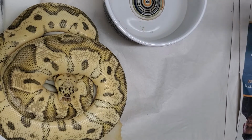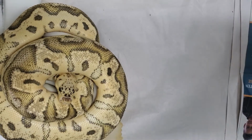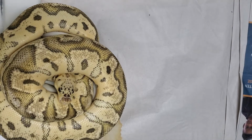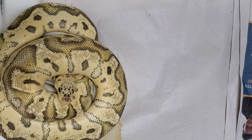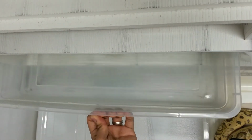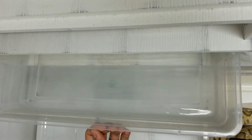Man, she looks good. So we'll get some of these things out of the way that we don't need. And she is hissing at me already. So what I want to do is get this tub opened up with nice, clean water.